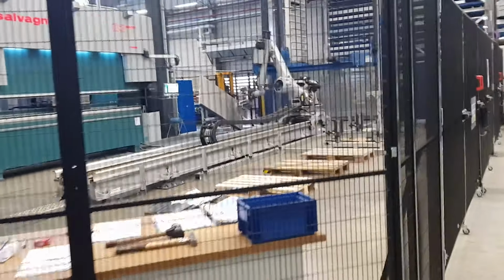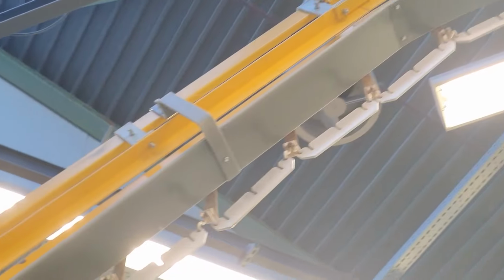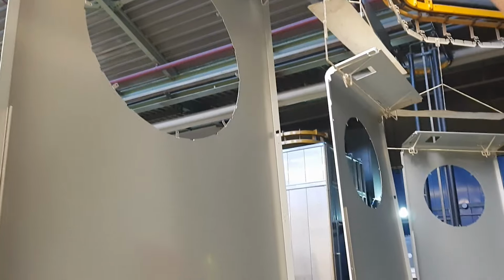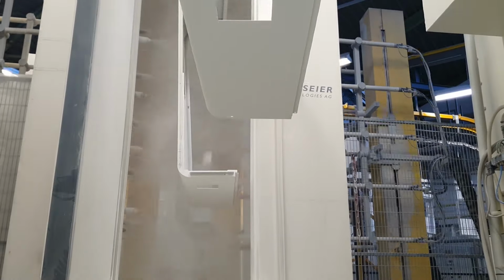This is our new system from Salvagnini, Italian producer. Just have a look. Once the parts are cut, they are painted by an automatic system similar to Monster & Company. This is done using electrostatic paint, which provides more precision, coverage and efficiency in terms of yield than traditional painting.